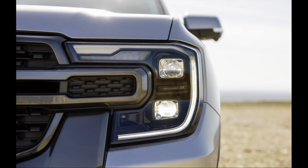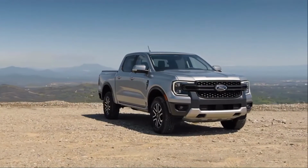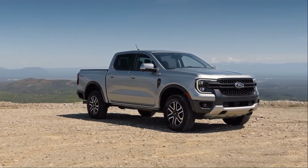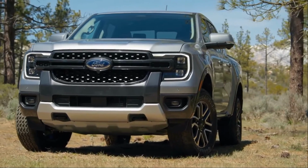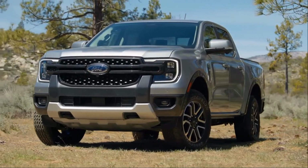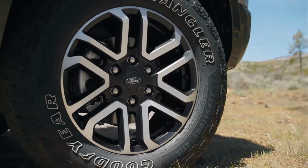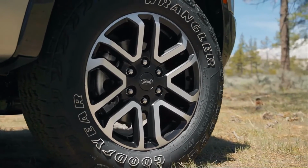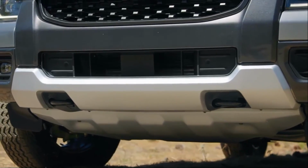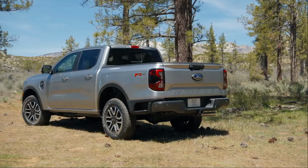Prices rise exponentially with the upper trim levels. If you want to get into the Raptor, you're talking about some serious money right there. Interior highlights: Tesla-like optional infotainment screen is the centerpiece to the interior. Great cloth seats. Leather's available for you people that don't know how to deal with the heat in Houston, Texas. Awesome dash layout, well designed.